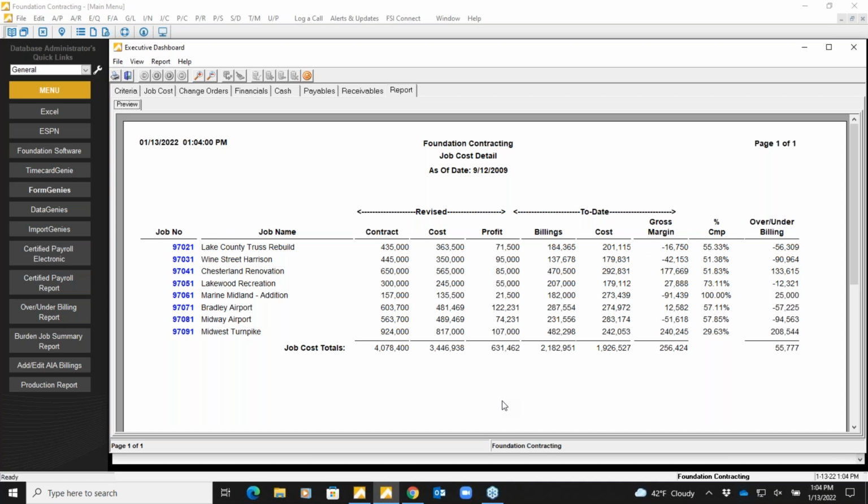And instead of seeing it more from a bar graph perspective, I'm able to see each individual job within here and take a look at each individual job's information, such as updated contract amounts, updated estimated cost, estimated profit, and then once again, seeing what's really going on as far as billings, costs, and actual margins.